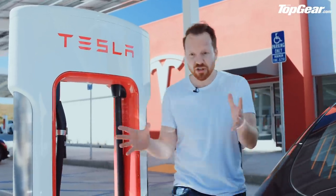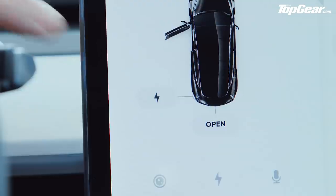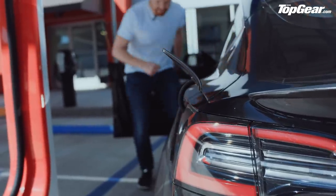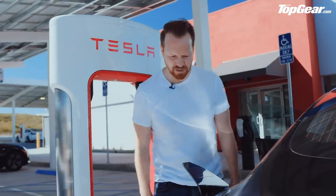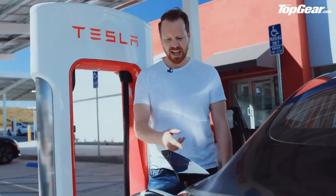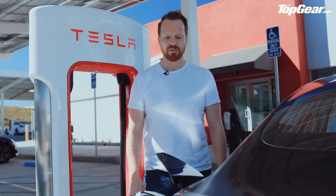I thought while I was here, I'll just show you how you supercharge a Tesla. First thing to do is open the charging port. Only an idiot would get out the car without doing that first. Just one second. There we go, that pops open. Grab the plug, shove it in. And that's it. It's a lot easier than filling up with petrol or diesel and getting it all over your shoes, isn't it? The account is linked to the car, so it'll cost you about $20 to fill up, unless the car belongs to Tesla, in which case it's free.